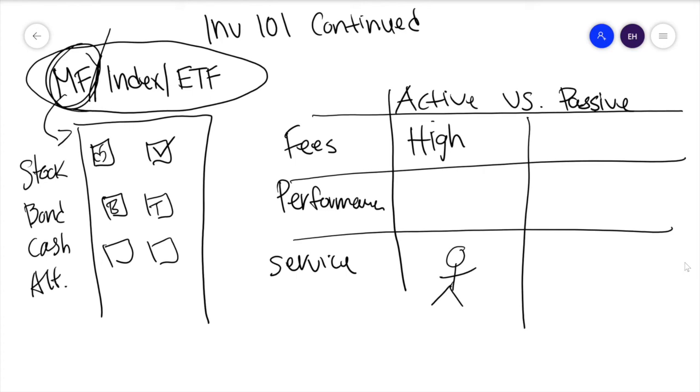Now, when we take a look at how the investment, specifically the mutual fund, performs, there's a wide range of mutual funds out there and they have a wide range of performance. But generally speaking, about 80% of mutual funds underperform their benchmark, while 20% overperform their benchmark. Now, you might be asking yourself, what is a benchmark? Just like in the real world, the benchmark is a tool that we use to measure a specific investment.